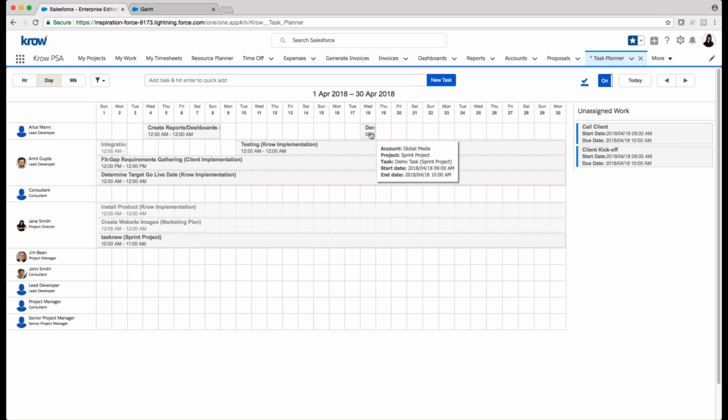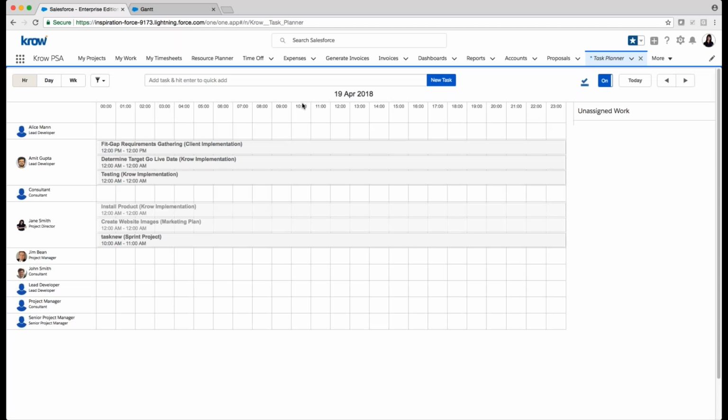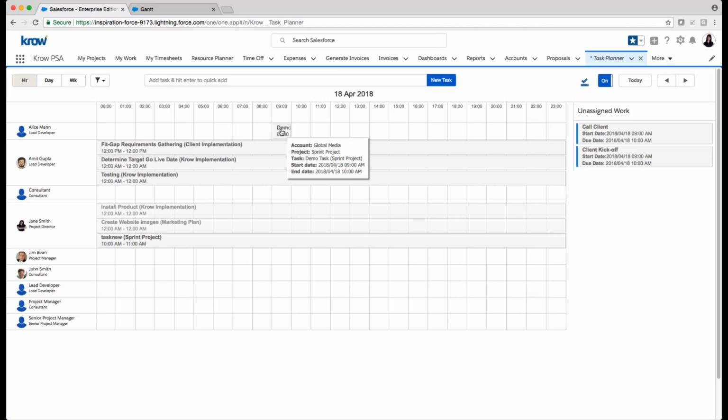Okay, so I've scheduled this task, and I can see it's for one day from 9 a.m. to 10 a.m. If I look at the hours view, so this gets very granular, and go back to the 18th where it was scheduled, here I can see it's scheduled for that 9 to 10 period of time right here as well.